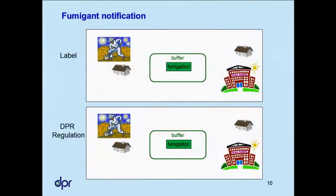And so this figure illustrates the notification that occurs both on the labels, which is shown in the top figure, as well as DPR's regulation, which is shown in the bottom figure. In the center, the green rectangle represents the fumigated area. It's surrounded by a buffer zone indicated by the green line. And so within this buffer zone, there can't be any residences, any people in adjoining fields, no schools. Only the people involved with the application are allowed to be inside the buffer zone.